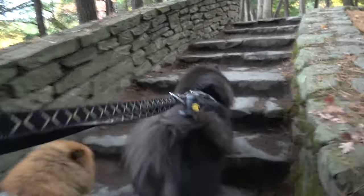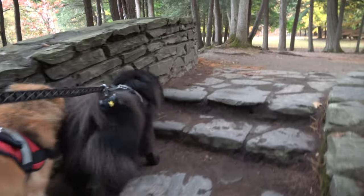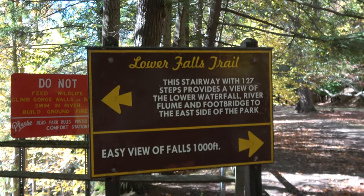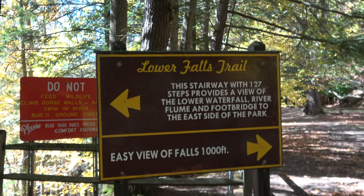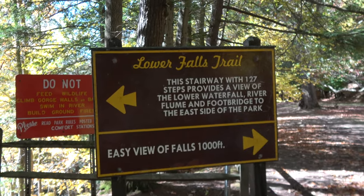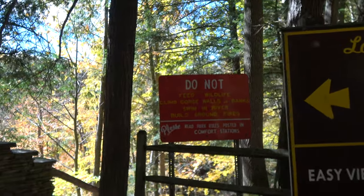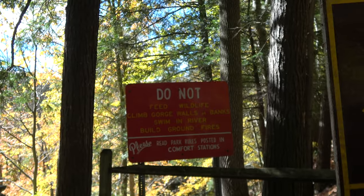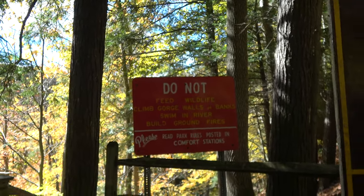Lower Falls Trail. This stairway with 127 steps provides a view of the Lower Falls, river, flume, and footbridge to the east side of the park. Or you can take the easy view, which is 1,000 feet that direction. If you take the Lower Falls view, be sure not to feed wildlife, climb on gorge walls or banks, swim in a river, or build ground fires. Please see the park rules posted in the comfort station.